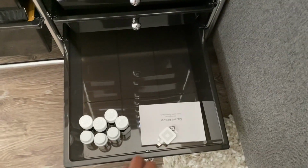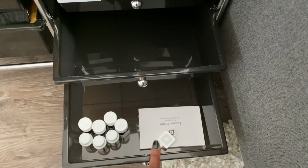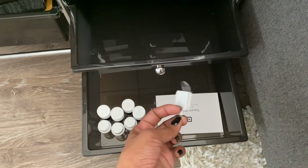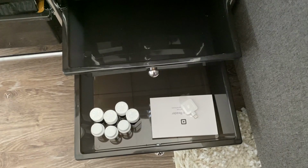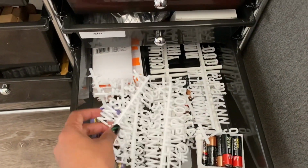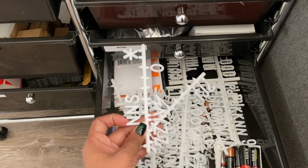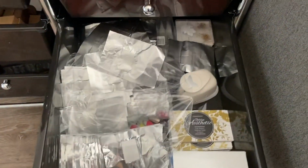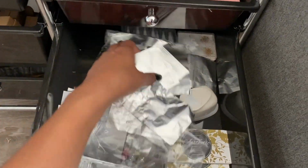So down here, I don't really have anything. These two are kind of empty. I just keep my square reader down here. This is if I want to charge my clients and they want to pay by card, but normally everybody pays by cash. Down here, this is where I keep my little letters for my board, where I have my pricing and stuff. In here, this is where I keep some random stuff.